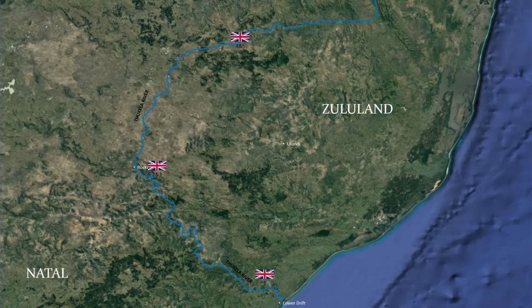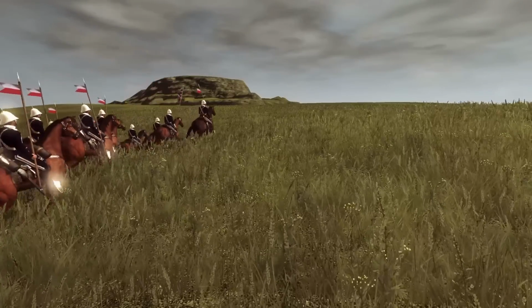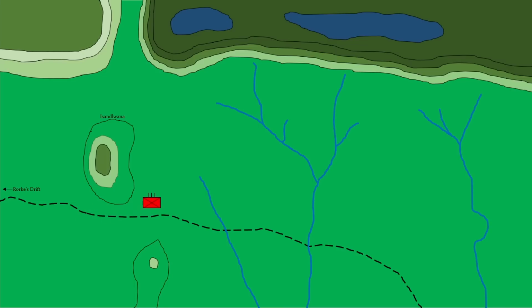After crossing the border, the slow-moving column would march about 10 miles into Zululand to a place called Isandlwana, a large hill overlooking the countryside. Chelmsford decided to encamp here and begin scouting the area for an avenue of advance and for the Zulu army itself. Chelmsford moved his army to the east side of the hill and set up camp, but assumed he would not be there long and set up no defensive fortifications or even a defensive wagon circle.